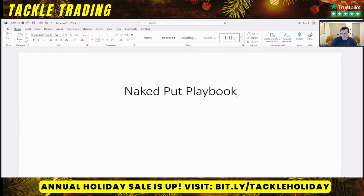Naked put playbook. All right. So I'm going to sell a 1 to 2 month out of the money put option. See, when you sell puts, you could sell a put that expires tomorrow or a month from now or a year from now or 2 years from now. You got plenty of choices. But what you'll find is most people gravitate towards selling around the 1 month option. Little longer is more conservative, little shorter is more aggressive.